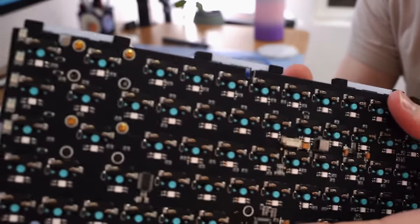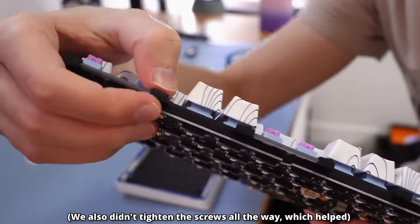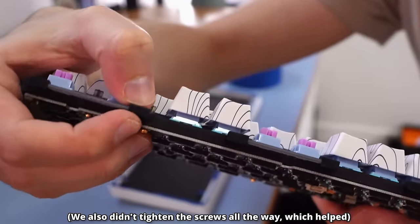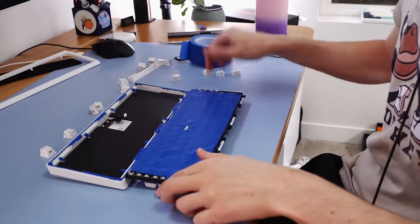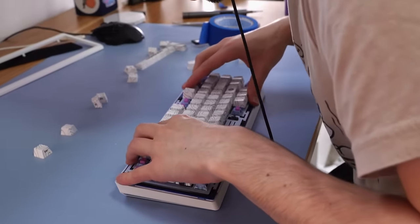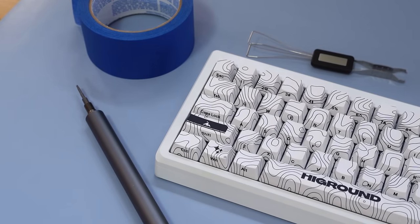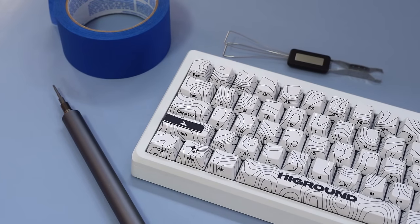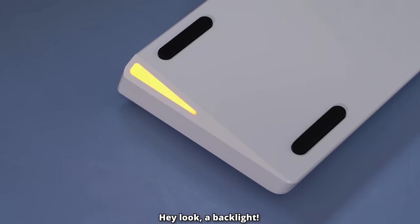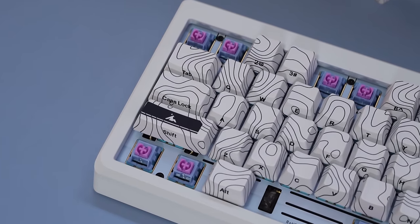I'm not sure we did this entirely perfectly, but as you'll see in the final result, it will greatly improve the sound. Now, the feel, we can't really do that much about that. They used sock gaskets, which is great, but the gaskets are just not very flexy whatsoever. So I'm just gonna put a layer of tape on the back of the keyboard and bada bing bada boom. I'll give you my final sound test at the end, but it was time to figure out, is this thing actually worth it? Or are these Higround keyboards worth it at all?